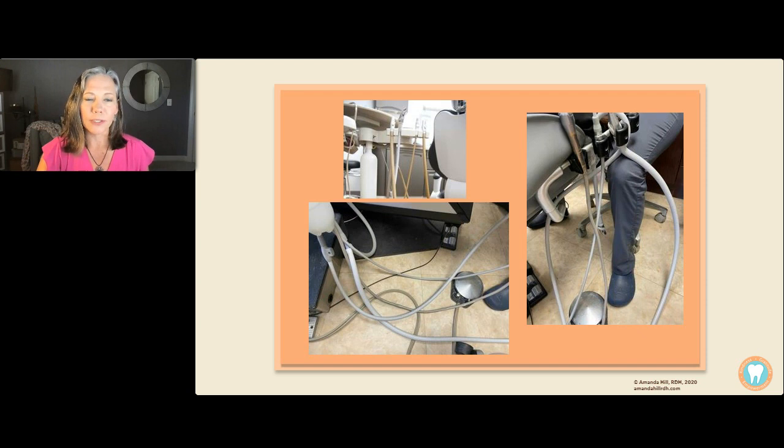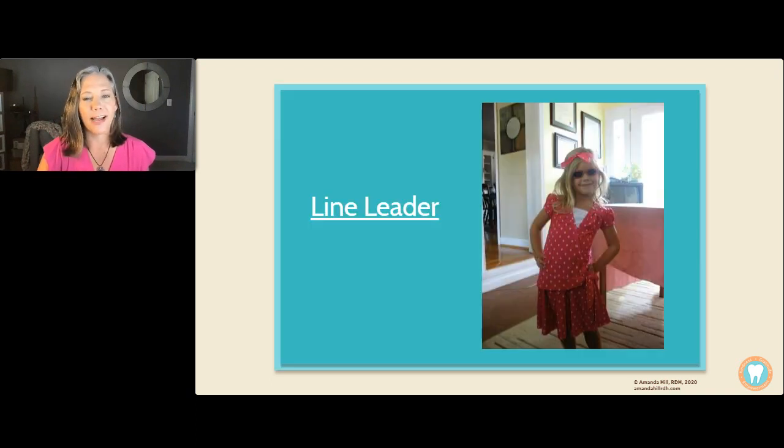And so that first picture that we just saw had the lines looking all nice and pretty and straight. But we all know that this is really what the dental unit water line, or all the lines, look like in our operatory. They're tangled, they're messy, you trip over them. And so we need to know how to take care of them. By the end of this presentation, you will be a line leader with me.